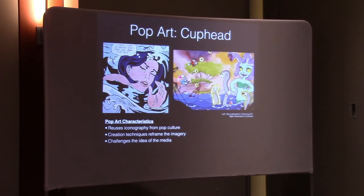Cuphead's a popular topic today at ECGC. So how many of you are familiar with pop art? Anybody? Oh, yay! What's your impression of pop art? Okay, that's fine. You don't have to have... We're done with Impressionism anyway. So what was going on with pop art?